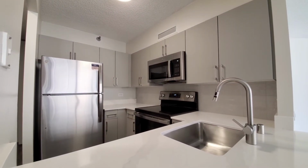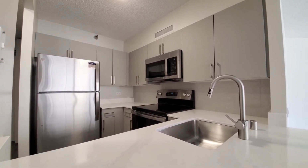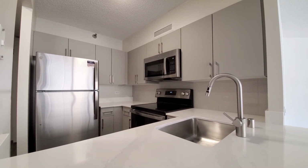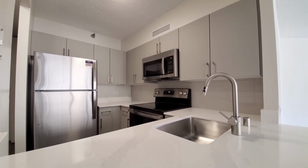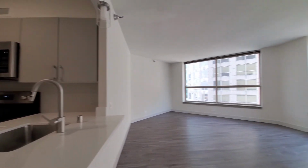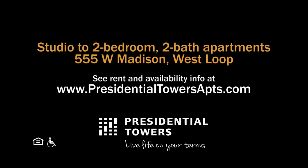Presidential Towers has a very convenient location, wide variety of apartments with different finishes, extensive amenities. Definitely want to have Presidential Towers on your must-visit list. Head to Presidential Towers' website to see floor plans and near real-time rent and availability info.